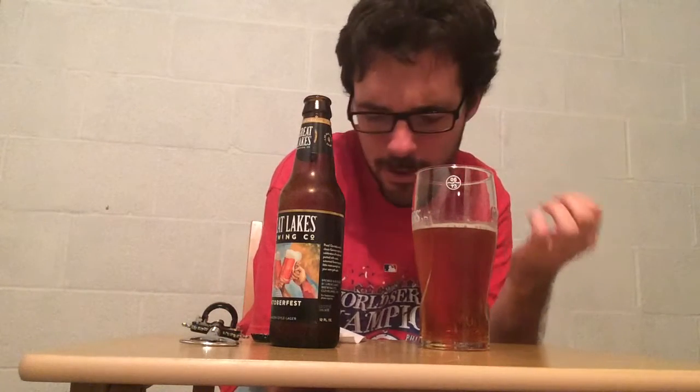So let's get a taste now of Great Lakes Oktoberfest. Ooh. It has an alcohol bite to it, which is a no-no for this style. Getting a little bit of an all-around malt feel, but a tiny bit of hop bitterness, but not that much. But an alcohol bite.